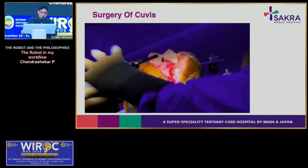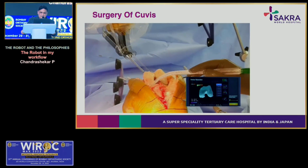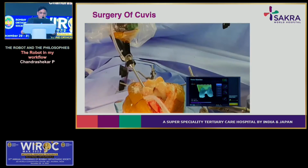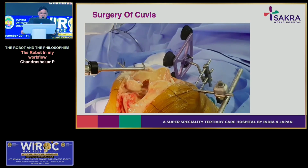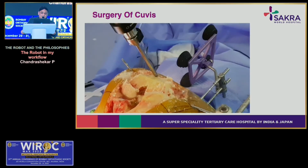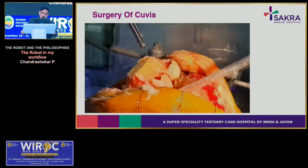You can either use the metaphyseal clamps or you can use the pins, that's up to you. We never had any fractures with the metaphyseal clamps. This is just a three-quarter cancellous portion pins. So this is how the robotic cuts are made. Sequence of cuts you can choose. You can go from distal femur to tibia, balance the knee from extension to flexion. You can do the posterior cut and then tibia, balance the knee from flexion to extension.